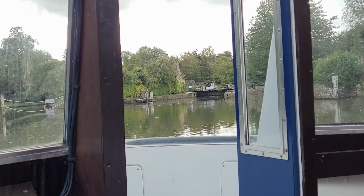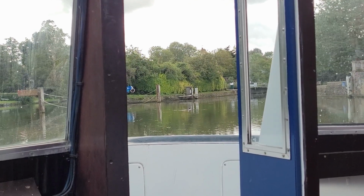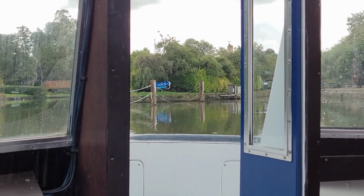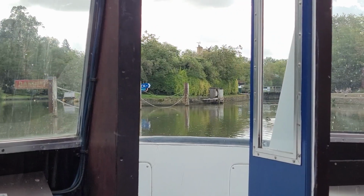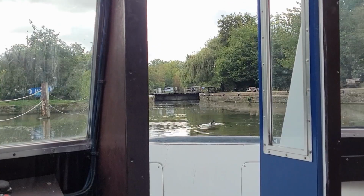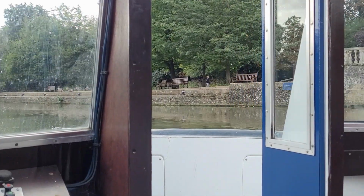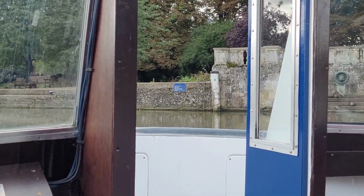Just ahead of us up in the trees, that's Iffley Village. We can't really see it from here, but the church of Iffley Village was built by the Normans originally, and much of that still remains. However, right now it is the finest example of Romanesque architecture in the country. Very ornate carved arches and windows and intricate brickwork.